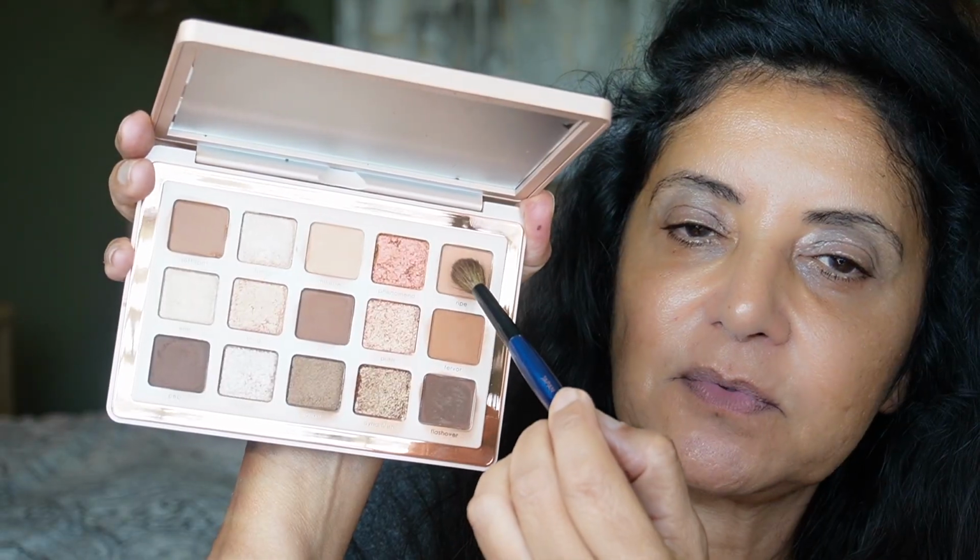So I'm only able to do 2 looks. I'm going to do 1 on each eye. Let me go ahead and prime my eyelids. So let me start with the shade Ripe, and let's just put you in the crease. Now there is some kick up here with the matte shade, but that did go on very nice. And the brush that I was using was the Classic Crease by Sonia G.